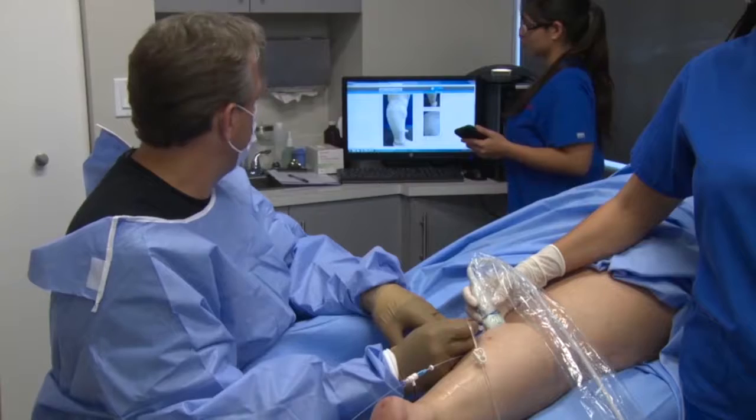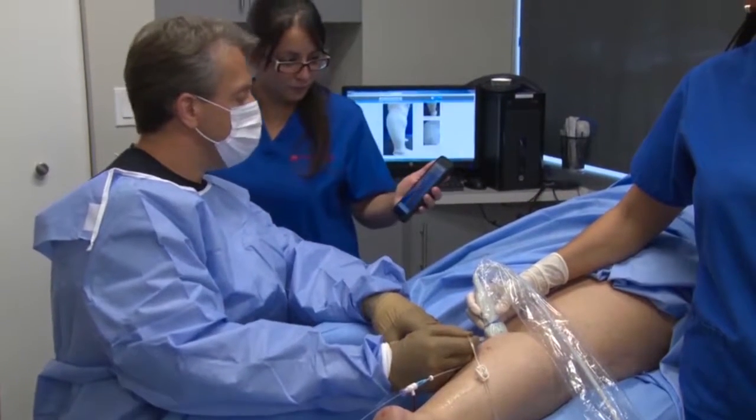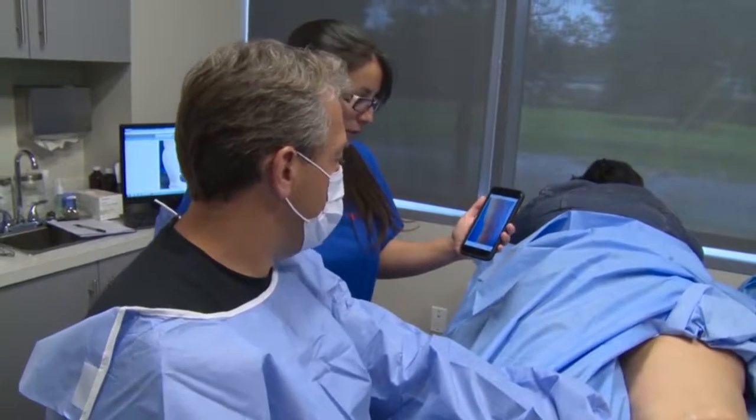One of the great things about this particular app is you're able to see the veins in their worst scenario. So standing up, maybe after having walked for a bit. And that is not how we typically see them now when we operate. When we operate now, the patients are lying down, they're in a sterile condition, the veins typically have collapsed.